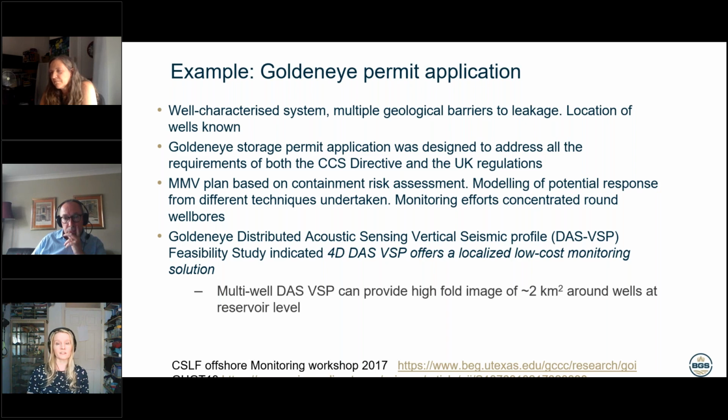And they decided that it was important to focus their efforts around the well bores because they felt that the wells were, they didn't expect leakage, but they felt that the wells were the point where the risk was largest. They said that even if it did leak through the wells, we'd expect it to be a small seep, but they wanted to make sure that they could monitor that potential leakage risk. And here they looked at using optic fibres rather than conventional seismic as a low-cost monitoring solution.